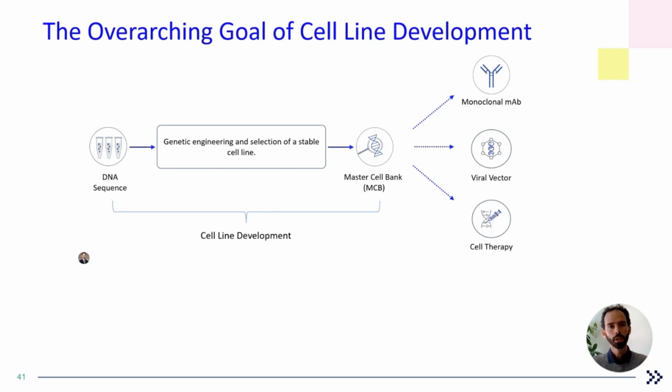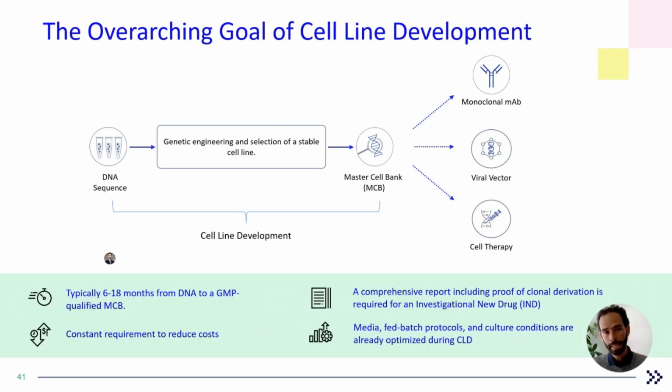The overarching goal of cell line development is to generate a stable, genetically engineered cell line in order to produce advanced medicines, biotherapeutics, such as monoclonal antibodies, viral vectors for gene therapies, or cell therapies. Classically, this process can take between 6 to 18 months from gene to master cell bank, depending on the level of automation and overall process.